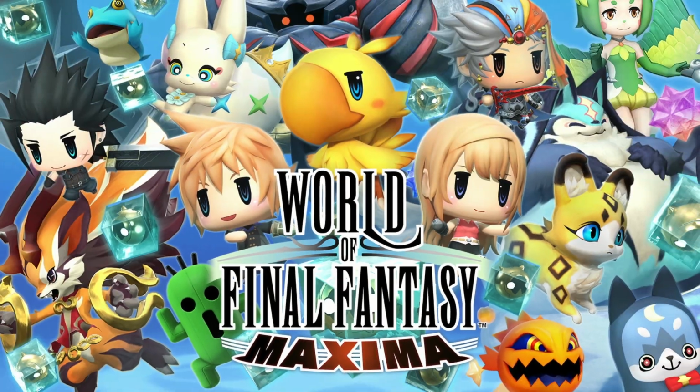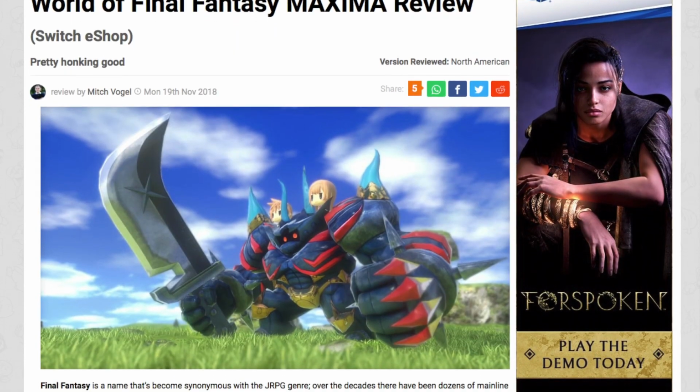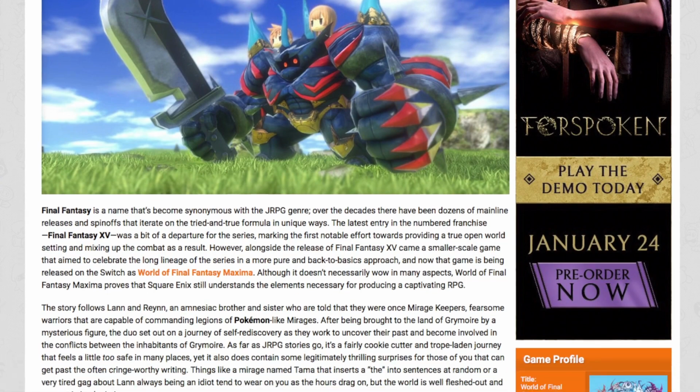I don't know. World of Final Fantasy Maxima. Now, the Switch version of this particular game doesn't offer anything different than the other Maxima versions, so I'll just point out some of the differences between Maxima and not Centra. I'm sorry, that's a dumb card joke.